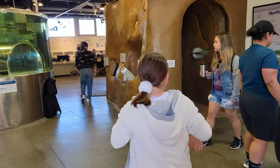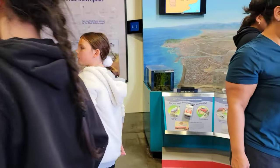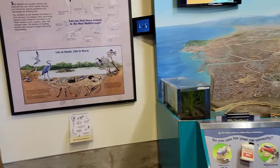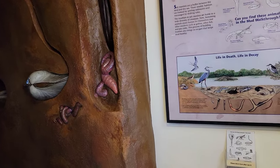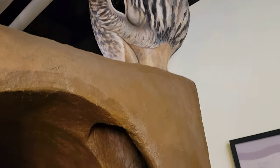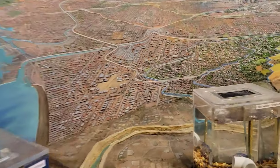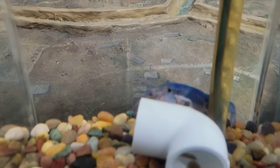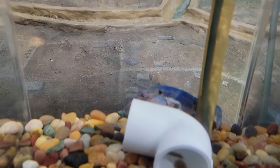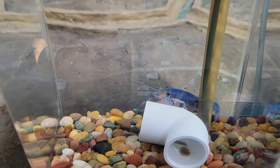Look it! Alright guys, this is the aquatic nursery. Look at it! Go in there! Yeah, go. Daddy, there's a snake! Yeah, that's a duck. Looks like a duck. Look at this guy. He's kind of spotted. Kind of seen him right when I walked in. He's pretty cool.